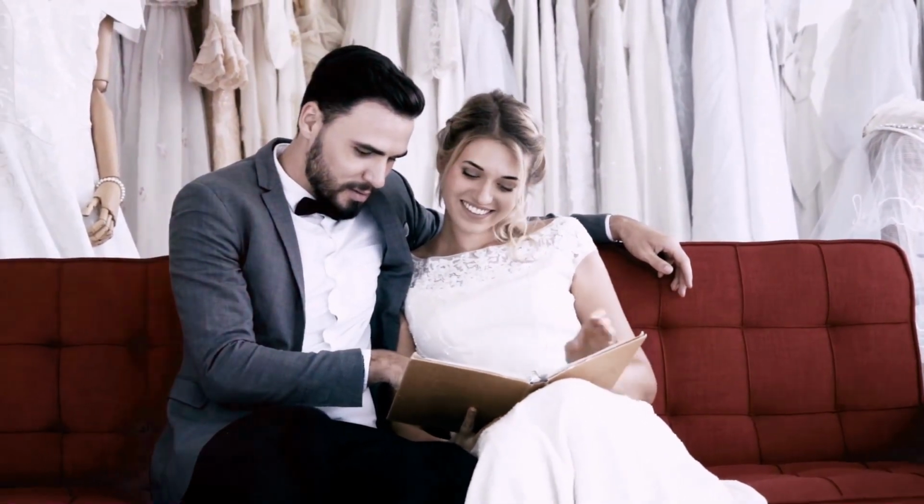Yay, let's get started. First things first, set a budget. Seriously, it's like the number one rule. Knowing how much you can spend will help you make smarter decisions throughout the planning process.